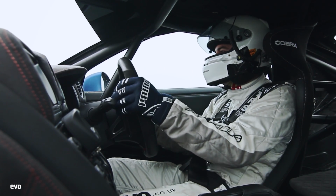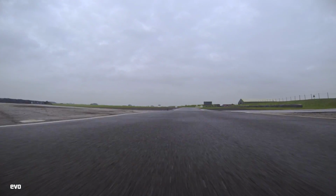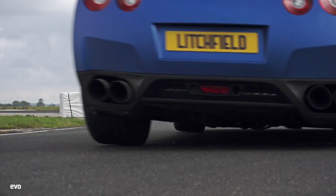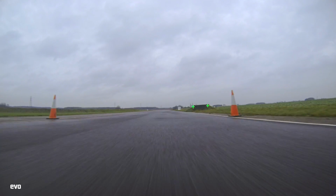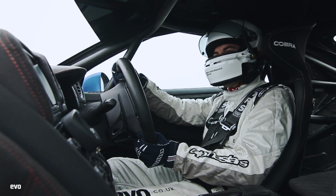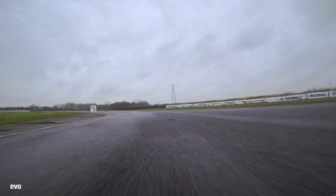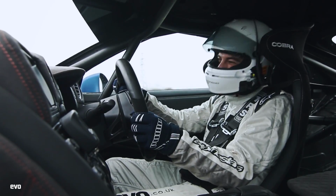This is a Litchfield GTR LM1 RS. That's 1 for 1,000, which this car comfortably has, 1,000 horsepower, probably like 12 or 1,300. My God. Okay, so what is this thing? Well, no longer a 3.8 litre V6, it's now a 4.6 litre. It's got a pair of turbos from an Indy car. Hell.